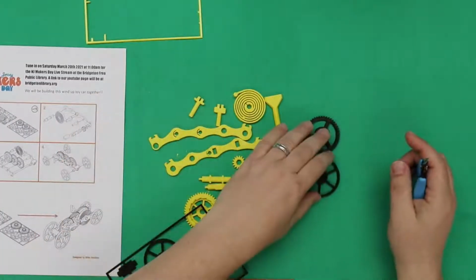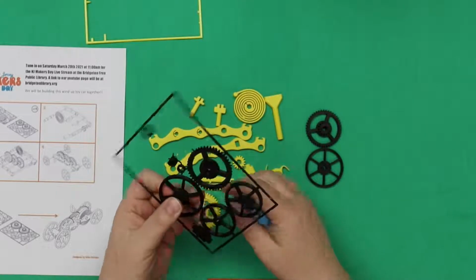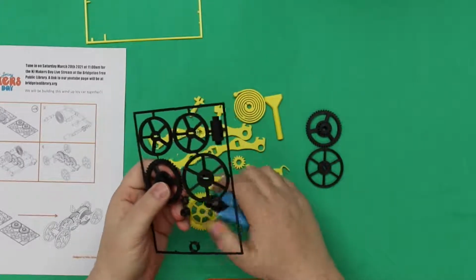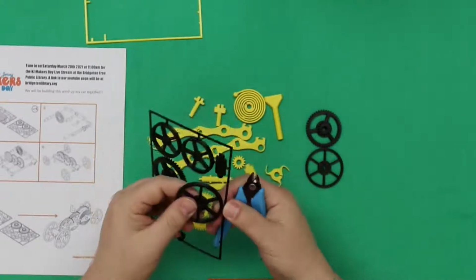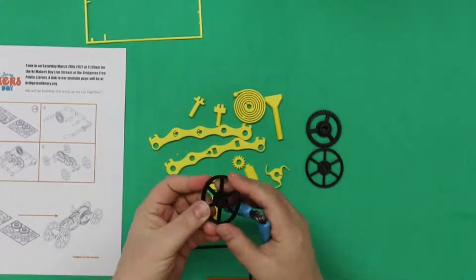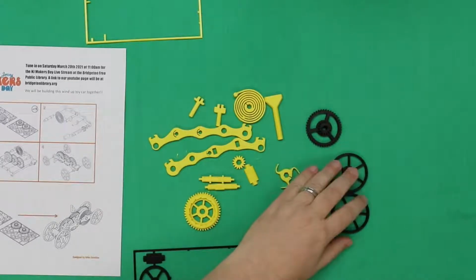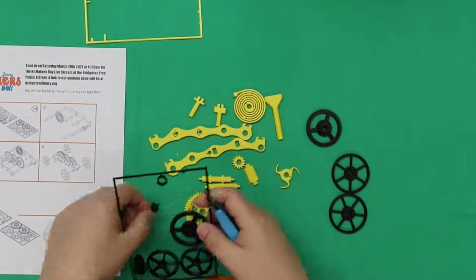Put that down. Some more pieces here. Continuing on, cutting more out. As you see, okay, there we go. Another one. There we go, some more. And that looks pretty good. Okay, so we have two wheels here and a gear. And then we're going to take this off.